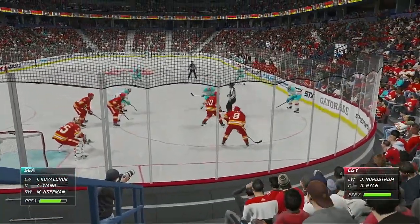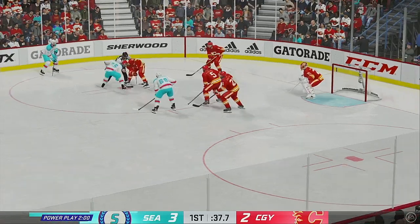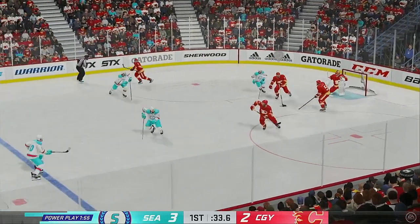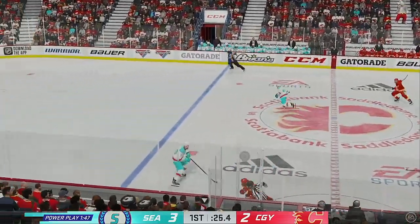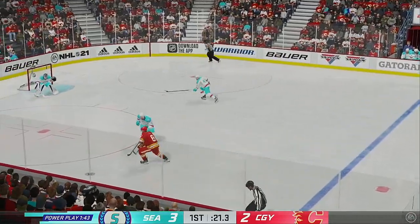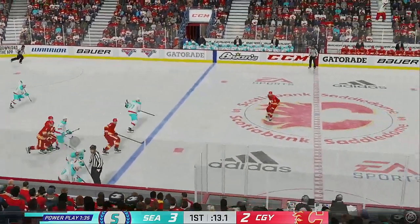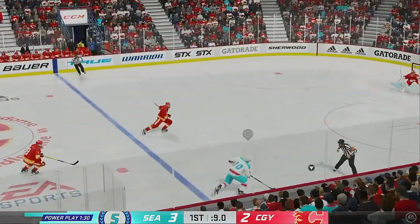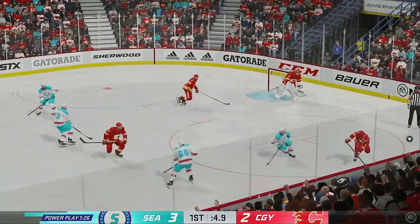Seattle's man advantage unit will take to the ice for the first time tonight. Ryan's won it off the faceoff. Calgary's got the puck in the defensive end. 15 minutes, 22 seconds. Maintains possession, and a poke check knocks the puck away. The Kings are in transition. Here's a chance. Comes up with the stop.